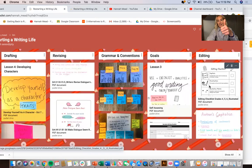So, editing checklist, any additional tools that could help you edit today, then start to put it onto publishing paper or your Google document for publishing, which you will find in your exit slip.